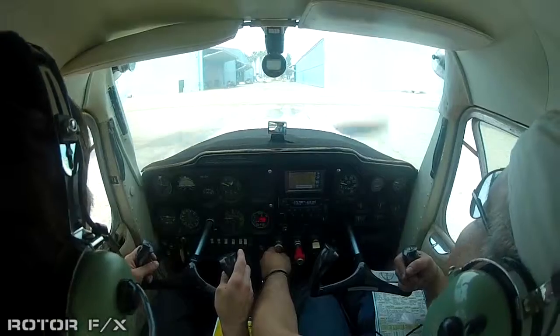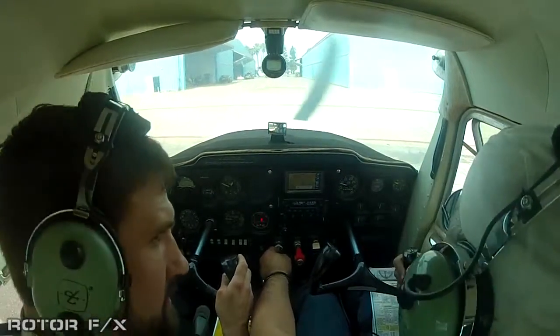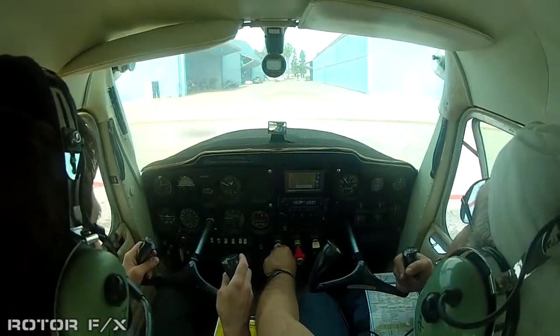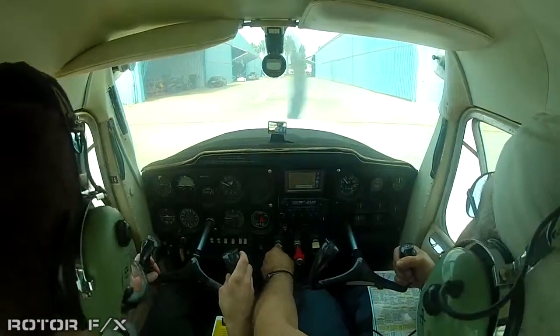Just now, brake here before the red line. Look right and look left. Make sure nobody's coming in. Okay, now let go. There you go. Let's go forward. We're going to avoid the building here. We don't want to hit it with our wings. We don't want to hit the car.